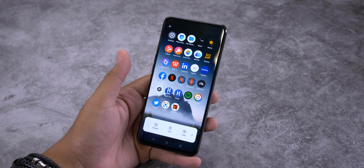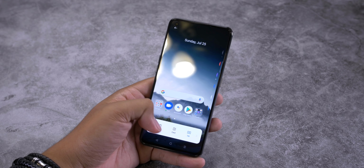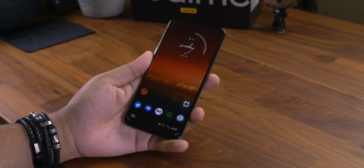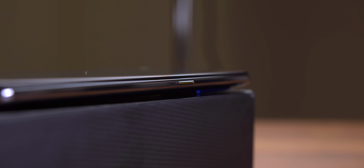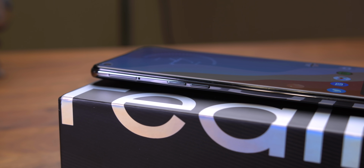As far as what it's like to use this phone on the daily, it's been nice. Like I said, this phone is comfortable to hold. The in-display fingerprint scanner is fast and accurate. I never had any issues with this one. I like the button placement. The power button is in a good, ergonomically friendly position, and I like that the volume buttons are on the opposite side. The haptics are solid, no complaints here.